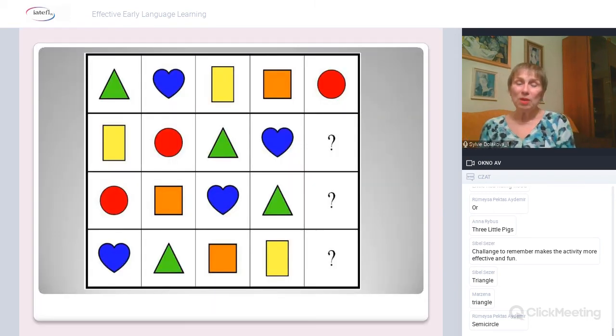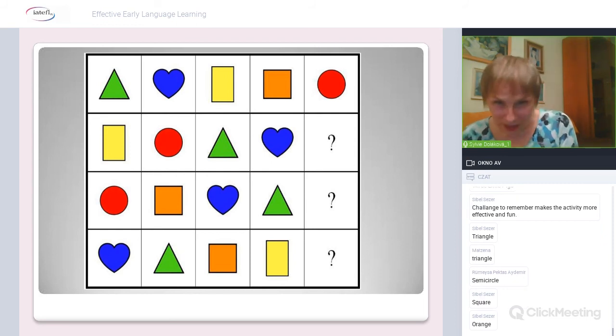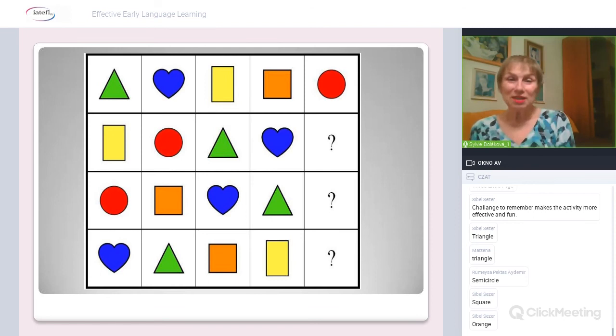We can work with shapes on some logical tasks. For example, you have 5 shapes and one is missing in the second line. So which one is it? Can you type it in your chat box? Which shape is missing? Yes, it's a square. What color is the square? It's orange, yes. An orange square is missing.